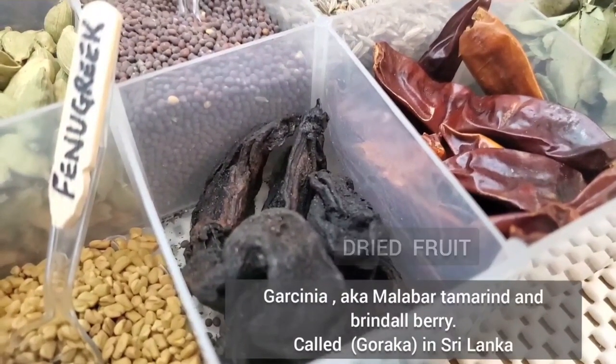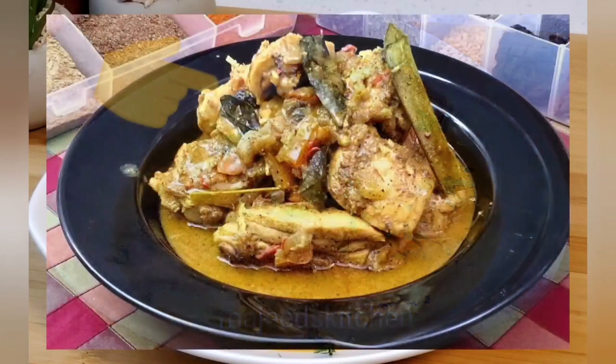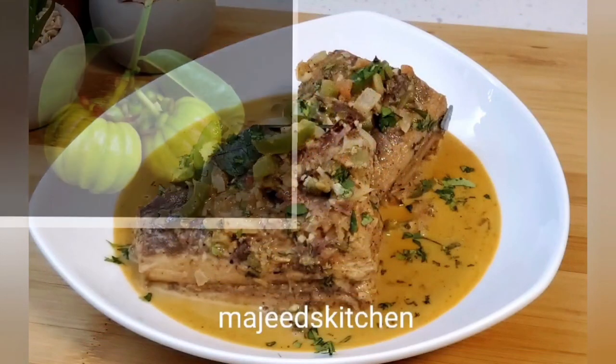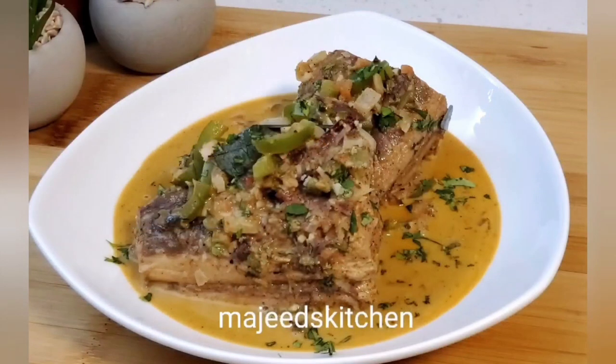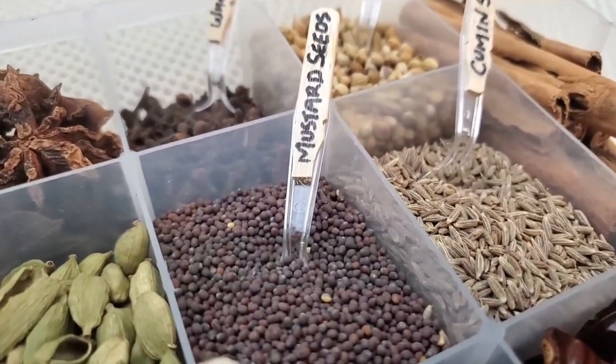This leathery looking piece of fruit is garcinia or Malabar tamarind, also known as brindleberry. It is called goraka in Sri Lanka and used like tamarind, especially in curries, adding a wonderful note of acidity and a slight smoky flavor.